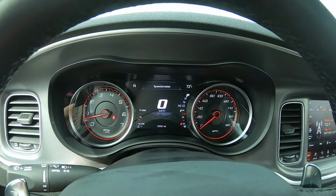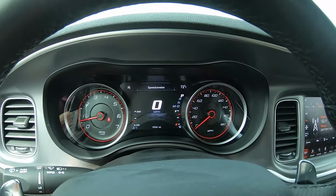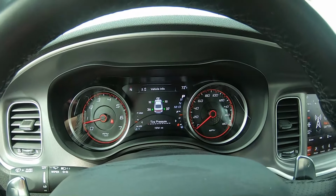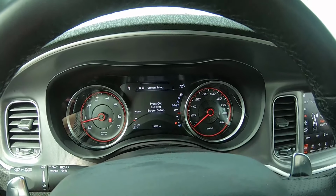Your gauges, they're gonna be half digital, half analog, so you can use the center display right there and just kind of use that as your speedometer. All of it is changeable, customizable. You can pretty much do it however you like. So there's nothing too crazy that I would wanna dive into.